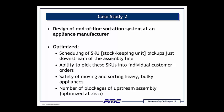The warehousing took place just down from the assembly line. And when the client came to us, the assembly line actually had to stop a couple of times per calendar quarter because the warehouse was jammed full right downstream from the assembly line. And we did get that down. We got that down to 0. That was a good number for the number of blockages. We ran the simulation model for a simulated year, no blockages, and the client happily told us when they came back for a different project, well, it's been 2.5 years now and we have not had another blockage.